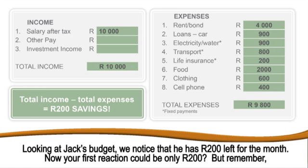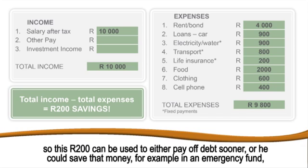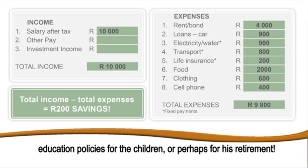Looking at Jack's budget, we notice that he has 200 Rand left for the month. Now your first reaction could be, only 200 Rand. But remember, Jack has budgeted for everything he and his family will be spending money on during that month. So this 200 Rand can be used to either pay off debt sooner, or he can save that money, for example in an emergency fund, education policies for the children, or perhaps for his retirement.